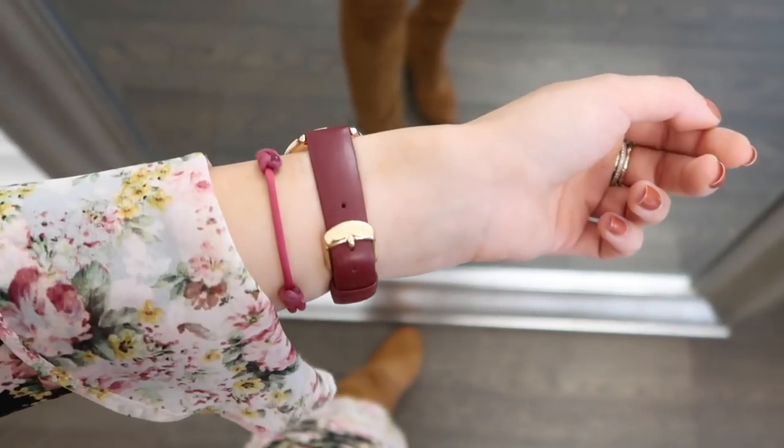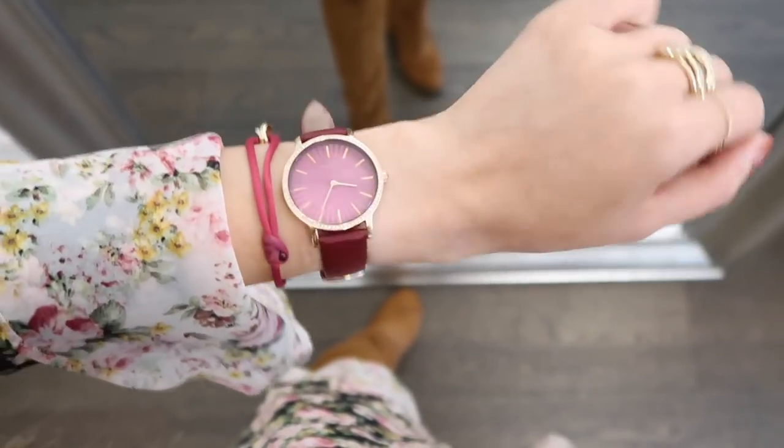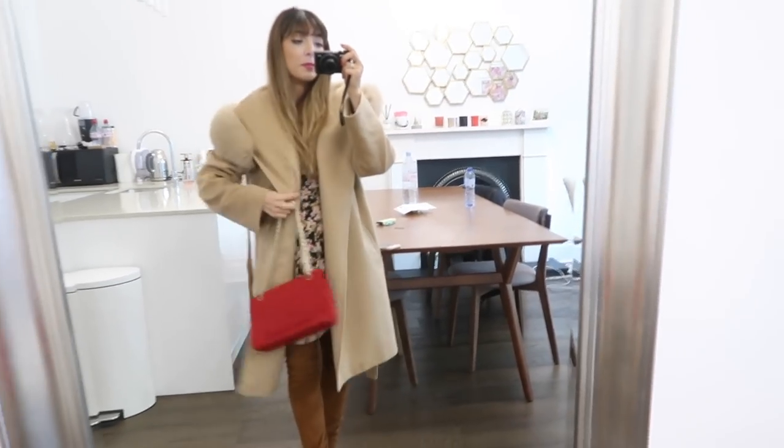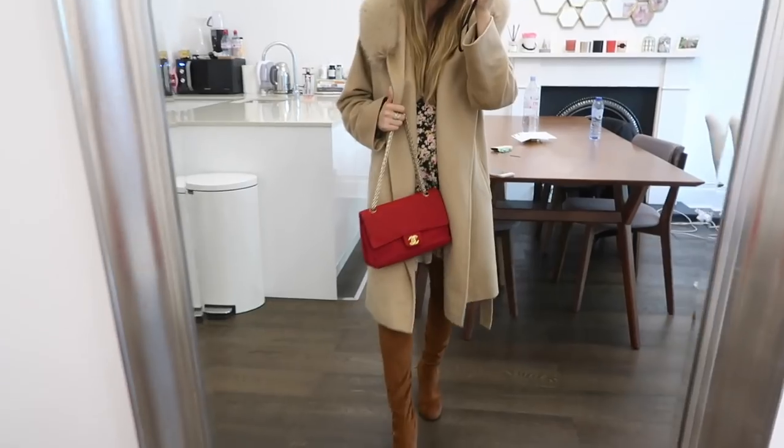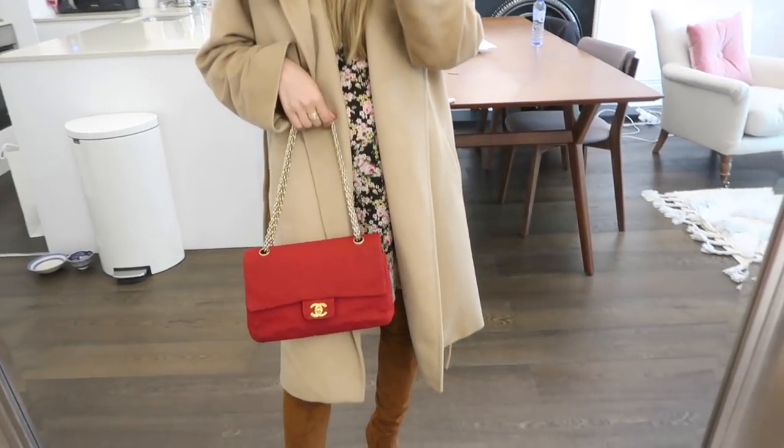I'm really loving my autumnal burgundy Timex watch as well. And then I have the same Max Mara coat. You've seen me wear this 1,000 times and I love it so much. And then I have this vintage Chanel bag.